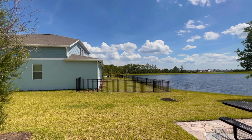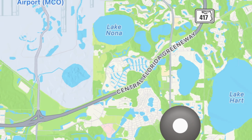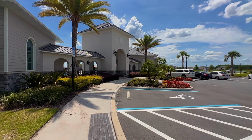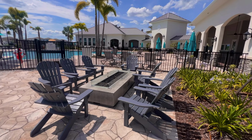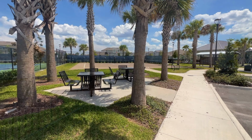Isles of Lake Nona by Pulte Homes is a gated community that offers new single-family homes and townhomes on a large interconnected network of ponds. This community is located just off of Narcoossee Road and provides easy access to the 417 and Medical City. The community's amenities include a clubhouse with a fitness facility, a resort-style pool and splash pad, a fire pit, sports courts, a playground, and much more.